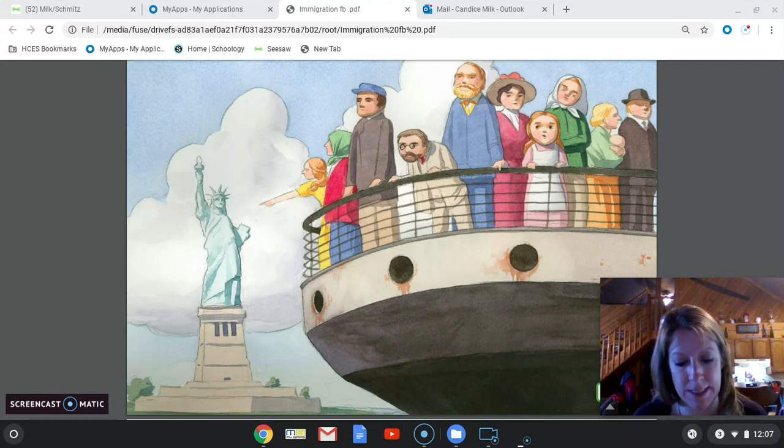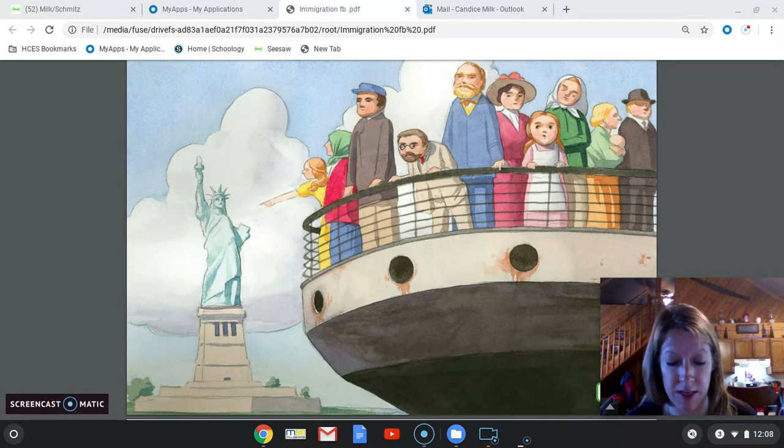The first word is center. Center is a place where a particular activity or work is done. For example, Chris made a picture frame for his mother at the art center. And you know the word center. We visit the nature center in town and other places. So a center is a place where an activity is done.